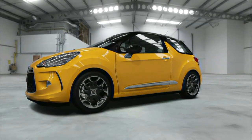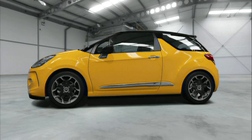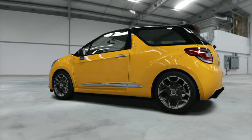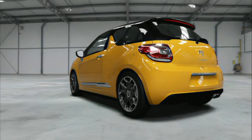I would also like to point out, I quite like the black and orange one. I think it's the DS3 Racing. That's really, really cool. Unfortunately they don't have that in Forza, but it's just a good everyday car, the sort of car you don't really think about that much, but when you see it on the road, you think, oh yeah, that's actually quite good looking. Like I said, if I had the money, I would buy one.